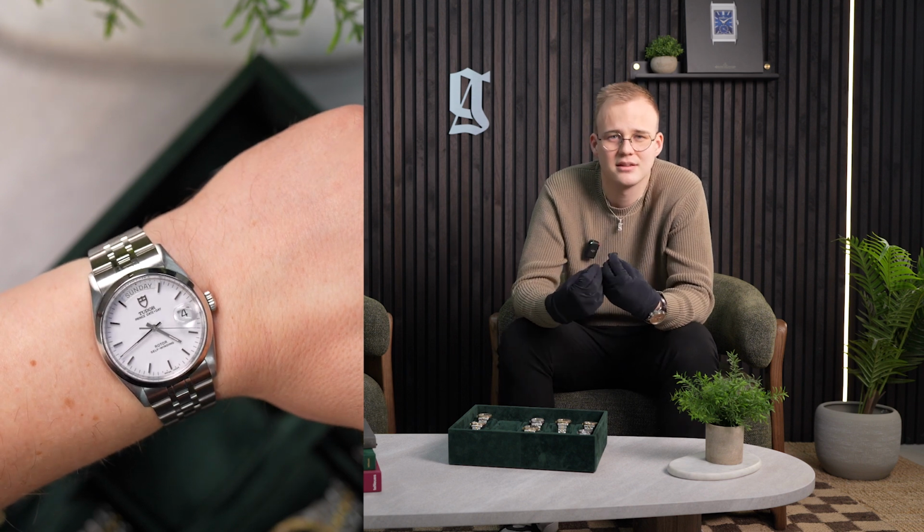But in the end, when you want to sell again, or if you want to trade up, it's always hard for you, because then an experienced guy, like myself or another dealer, will tell you, okay, the hands are not right, the movement is changed, the rotor is changed, the bracelet is not original, it's over-polished or whatsoever. So vintage is far more complex to buy or to trade as a first watch.